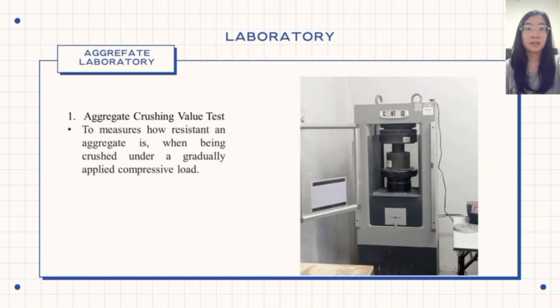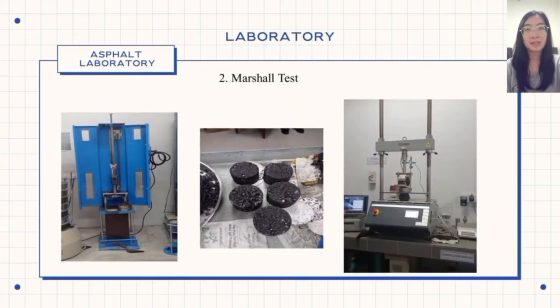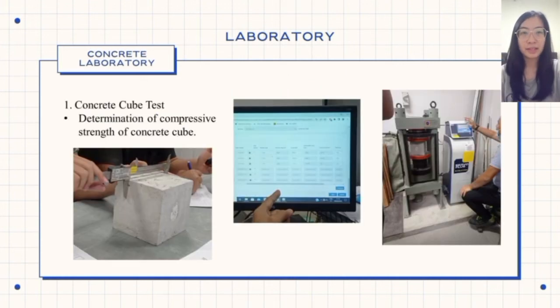Meanwhile, in the aggregate laboratory, I had the opportunity to see the particle size distribution process and also the aggregate crushing value test. As for the asphalt laboratory, I was given the opportunity also to see the binder content test and also the Marshall test process. Next is the concrete laboratory.